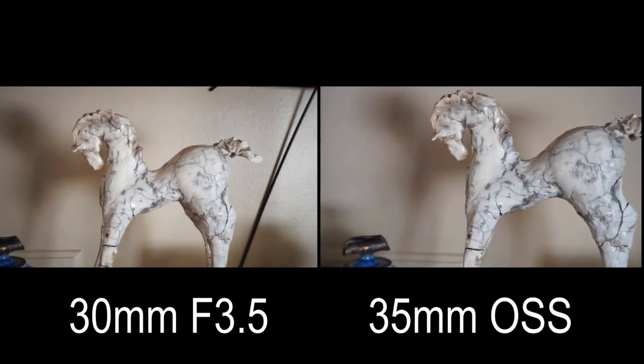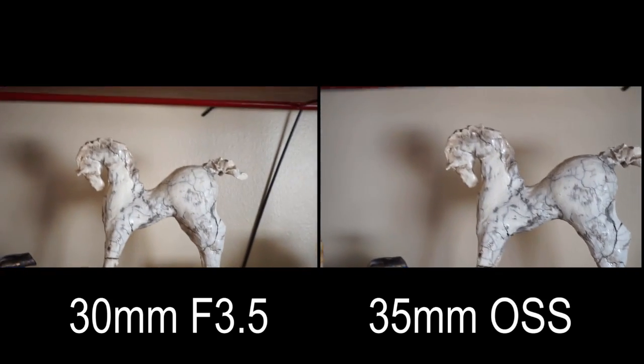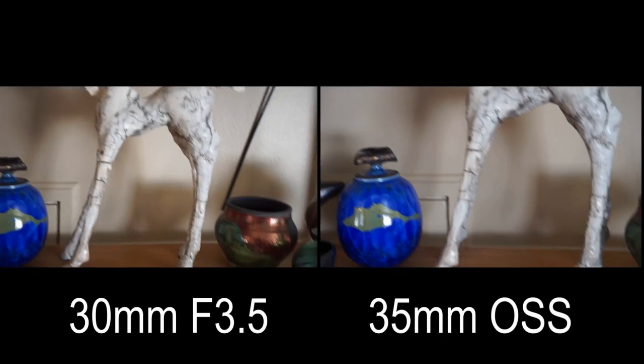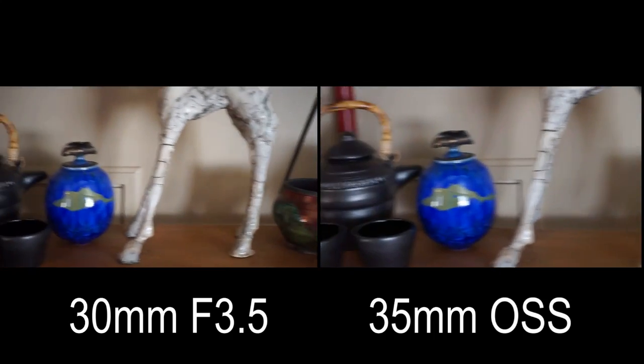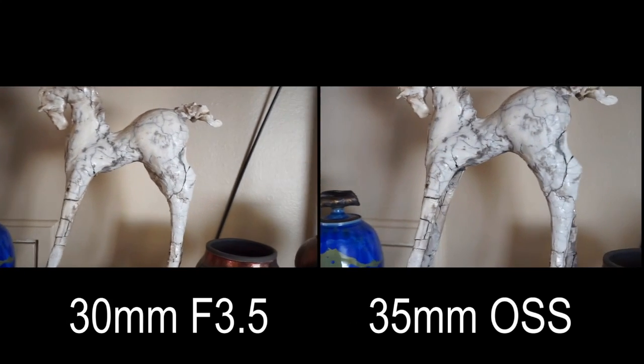Alright, let's check out the raccoon horse. Some slow panning up and down, side to side. Alright.